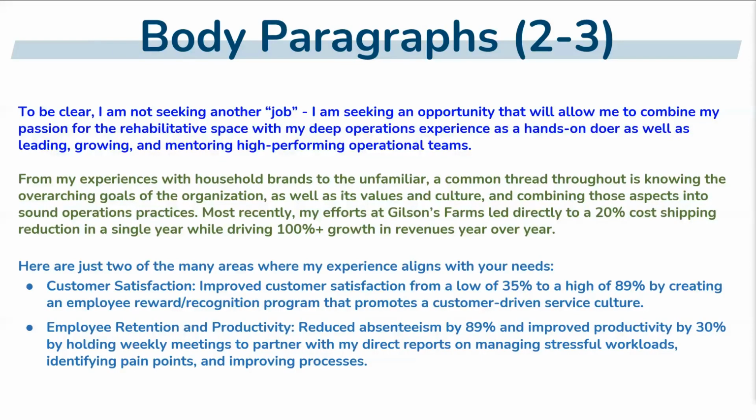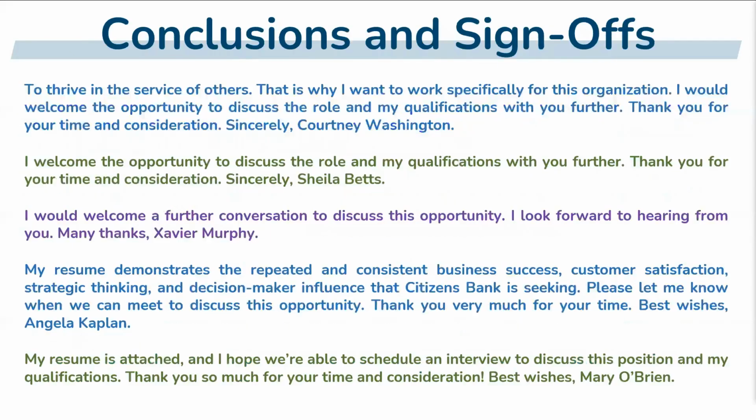And the last thing I want to note here is in this particular last paragraph, there's this bulleted format, and that can be a great option to catch a reader's eye, to break up information and make it very readable and easy to find that information. And last but not least, the final piece is the conclusion or the sign off to your cover letter.